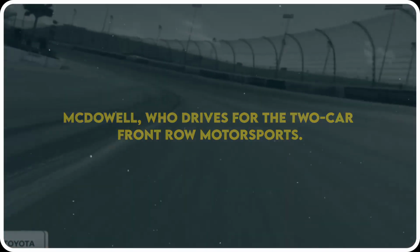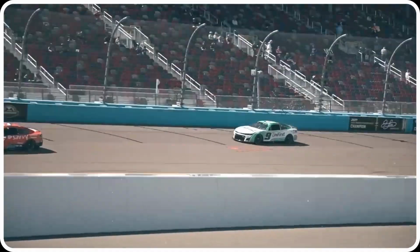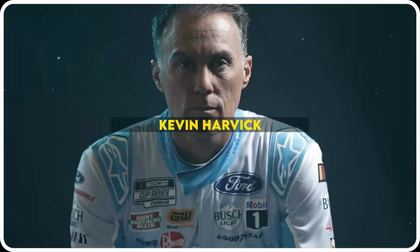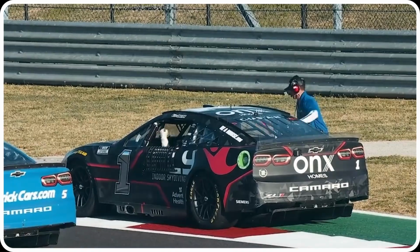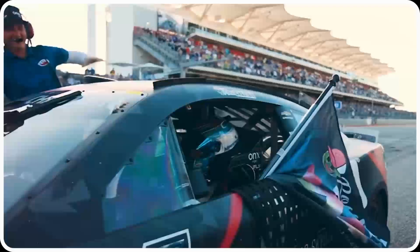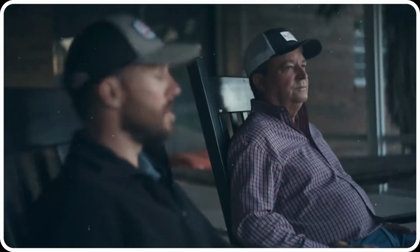NASCAR's use of single-source vendors for most car parts and pieces has created a challenge for drivers like Kevin Harvick, who seek a car that can adapt and evolve during a race. Despite this obstacle, Harvick and his team are determined to maximize their car's potential through innovative engineering or strategic pit stops to stay ahead of the competition.